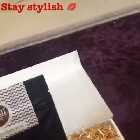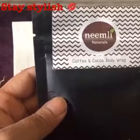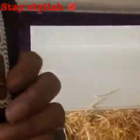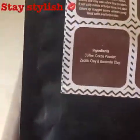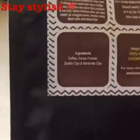And this is the natural coffee and cocoa body wrap. Okay, coffee and cocoa body wrap. This is something. Yes.